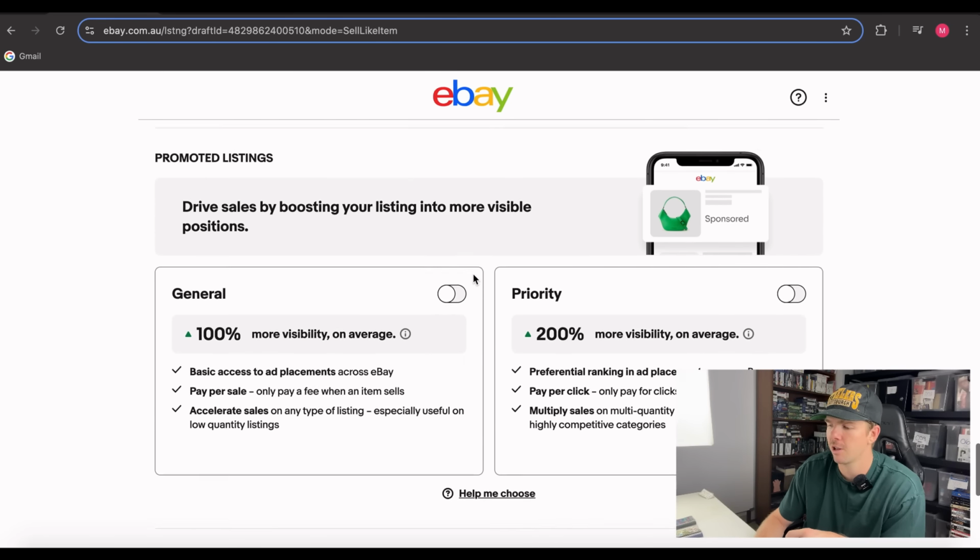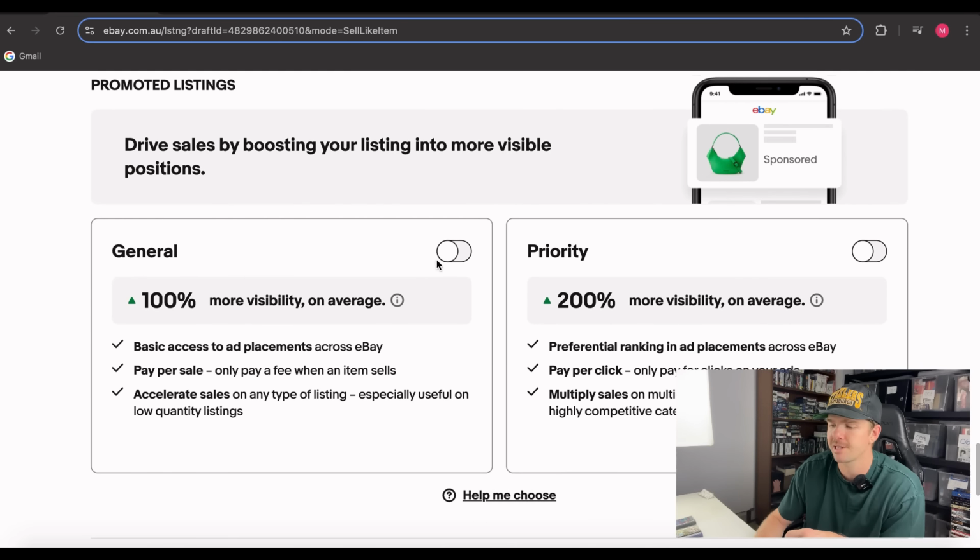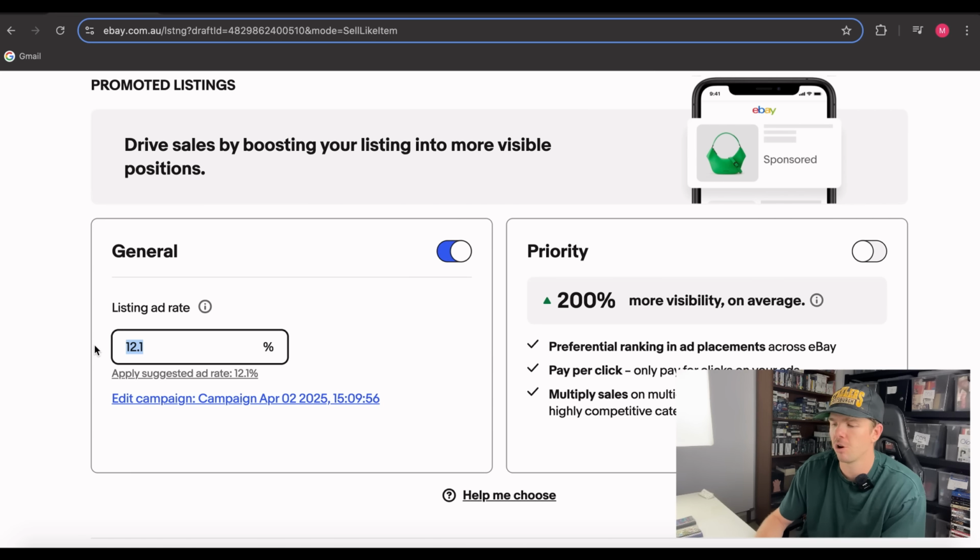And then finally, I like to go ahead and promote my listings as well. So you've got two opportunities here with promoted listings. I'm always going to be selecting general. So I'm going to turn general on, and I'm always going to promote at 3%, but I do recommend that if you are new to selling on eBay, you should be promoting at 8%. Pokemon cards though are pretty sought after, so if you are just wanting to sell Pokemon cards on eBay, you could probably get away with starting your eBay business at just a 3% postage rate, or impression rate, I should say.